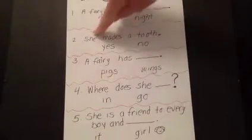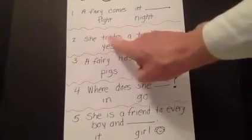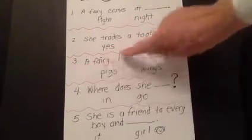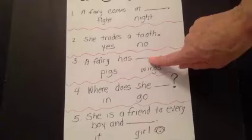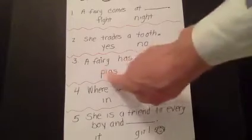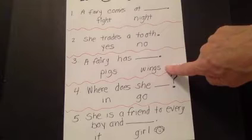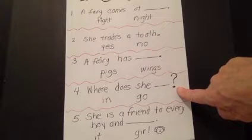Number 2. She trades a tooth. Yes or no? She trades a tooth. Go ahead and point to the answer. Yes is the answer. Number 3. A fairy has, you fill in the blank, pigs or wings. Decide what word finishes the sentence. A fairy has, point to the word. Wings is the right answer. Number 4 is a question sentence. You see the question mark at the end.